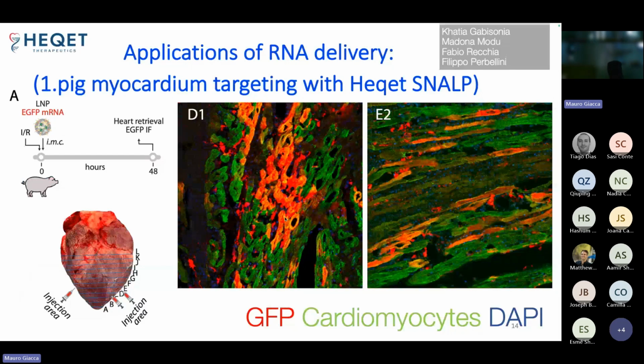Then we tested the same formulation in the pig heart. As you can appreciate, this is a big chunk of tissue. With the pig heart, we inject directly in the heart. At 48 hours, you see here, we have nice transfection in the pig myocardium. And this is a really encouraging result.